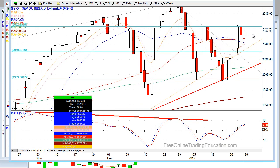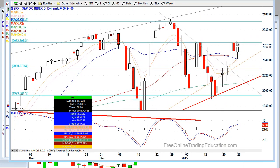The big area we're watching here, though, is 2062. That is the area of resistance that we need to plow through. The last couple of sessions we've been there, we dropped. Furthermore, the last major swing high we received, we hit that and also dropped. We need to plow through there and find some strength to do so.